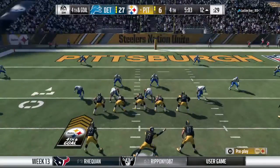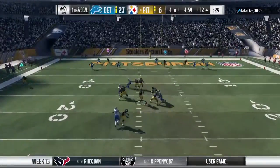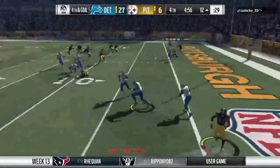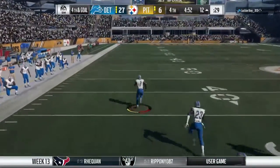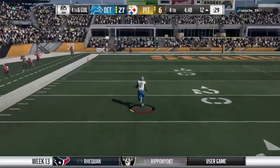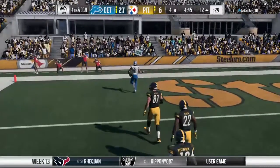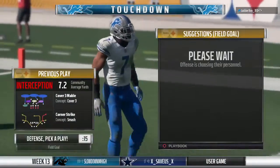Here we go. Got to try it here. He's back to throw. Escaping the pressure. And he's going to be intercepted a 3rd time. Picked off inside the 5. He's at the 50. He's at the 30. The 20. 10. And he will bring it back. An interception return for a Lions touchdown.